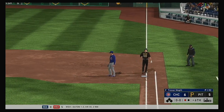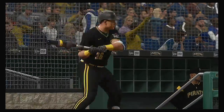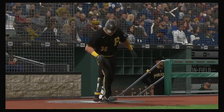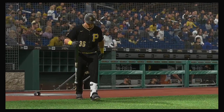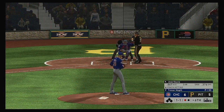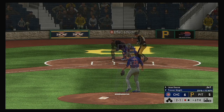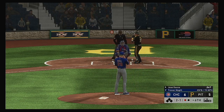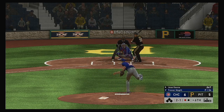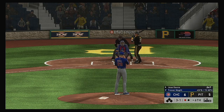One gone. Jose Osuna will get the call here as he'll hit for the pitcher. No offer on that one. Two balls and a strike. Osuna, a 27-year-old, he's in his fourth season as a major league player. Can't find the zone there, and it's 3-1.